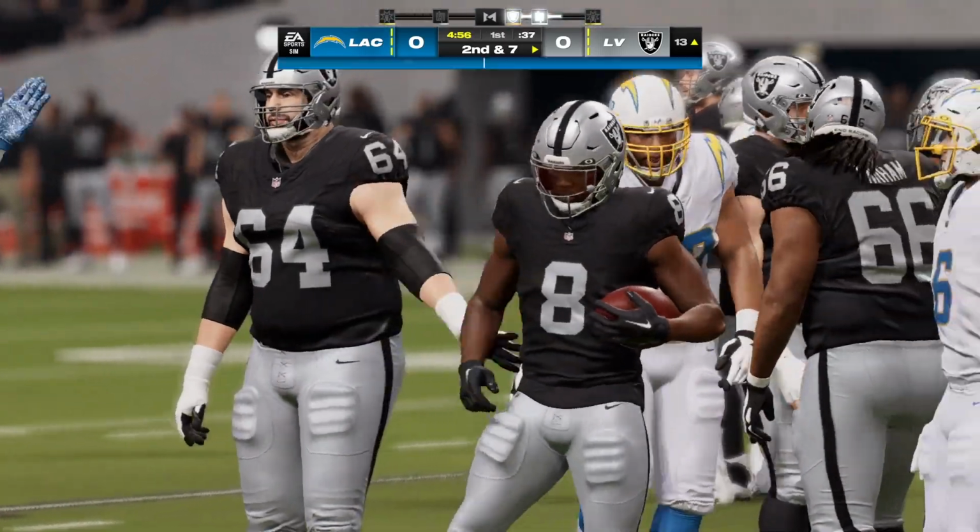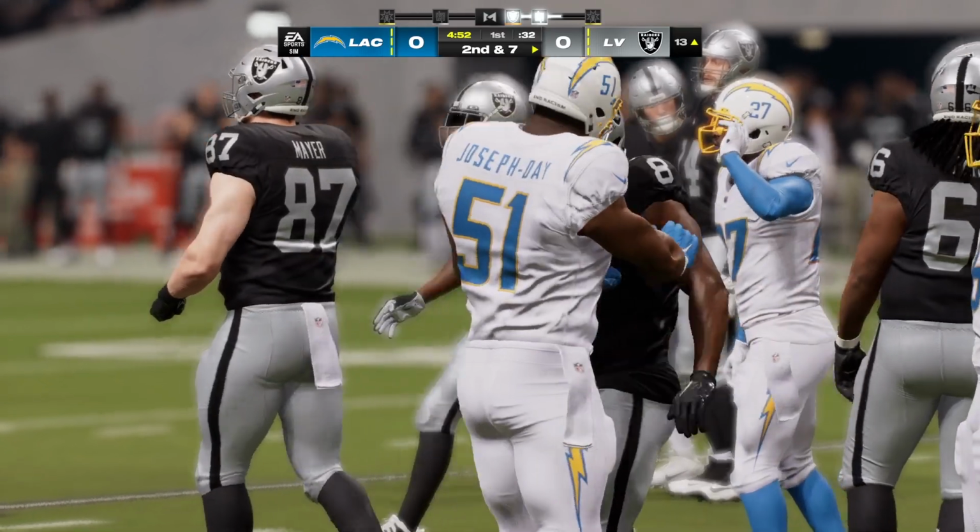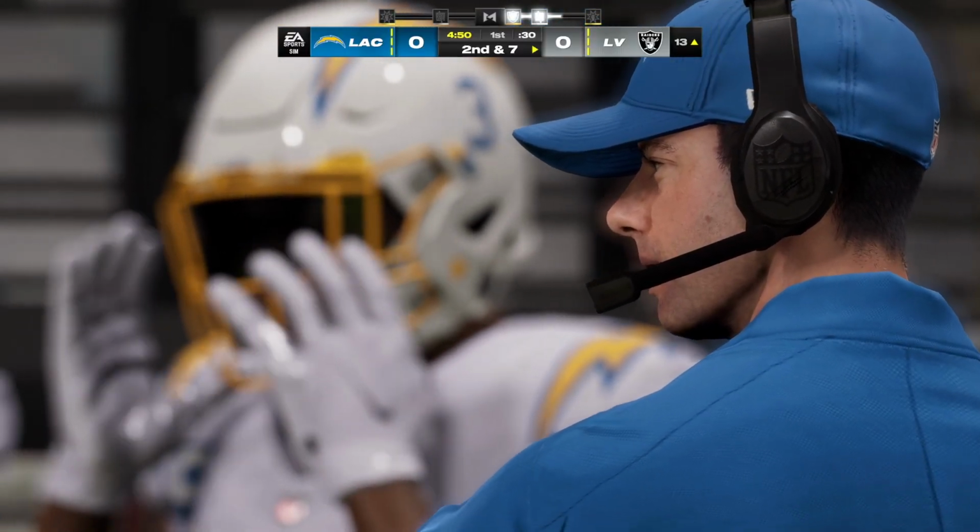And they get to him quickly here as he stopped right around the 13. Give him 3 on first down. It'll set up a 2nd and 7.